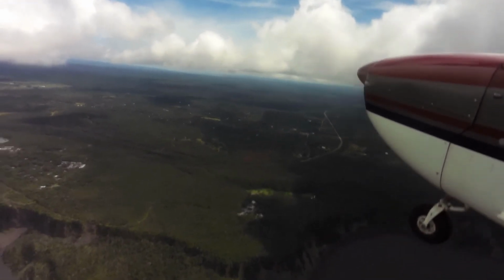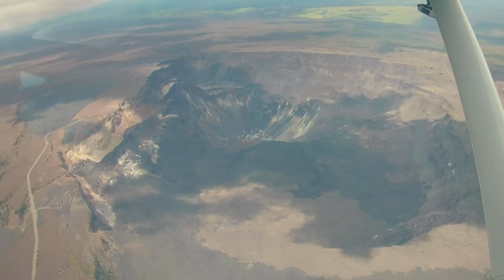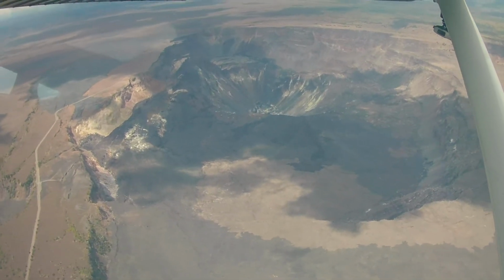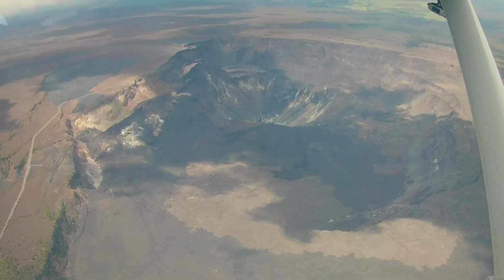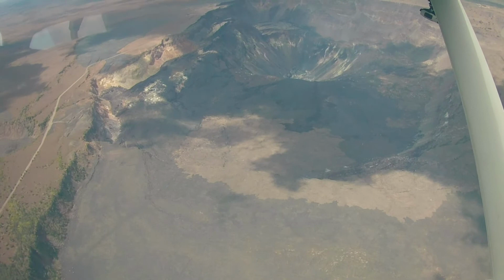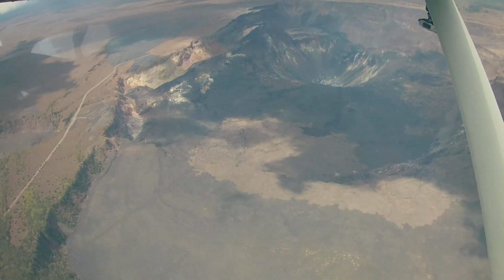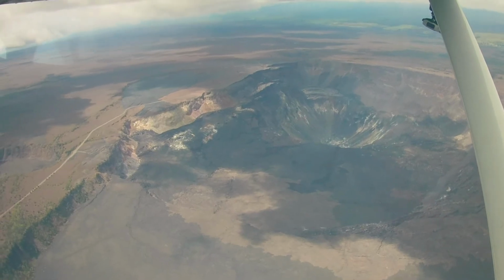I think we can make it around as long as we head straight to Hilo from here. I can see Hilo there. Let's make another turn here, just kind of half turn it. Okay. That's incredible.